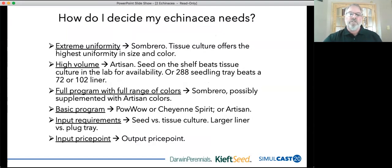Seed on the shelf beats the tissue culture in the laboratory, and that's where the Sombreros and the Pocos are coming from. But if you want a full program, a whole range of colors, I would go with Sombreros, possibly supplemented with the Artisans. You mix the two of them together. Basic programs, Powwow and Cheyenne Spirit, they're still going to have a really good place in the market. I don't see those going away by any means.